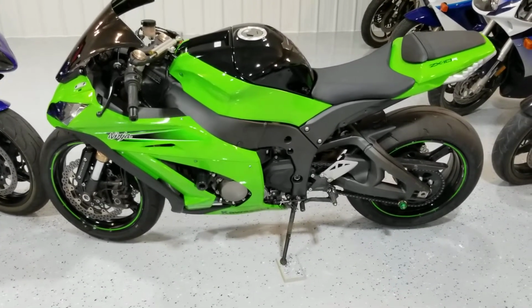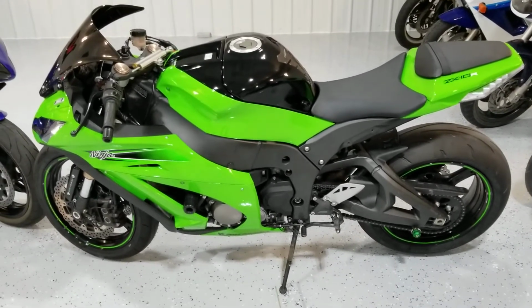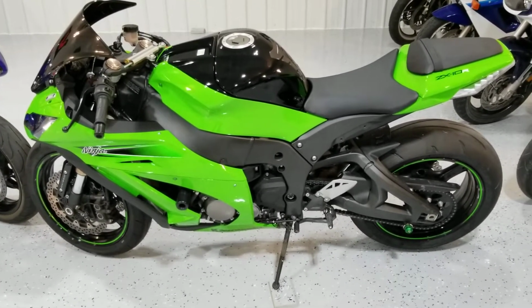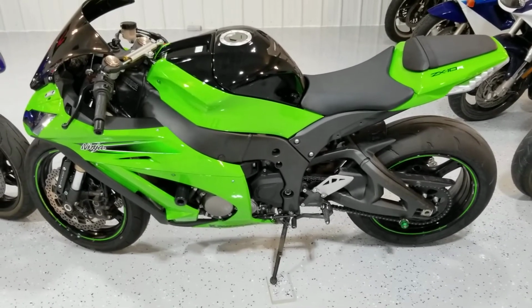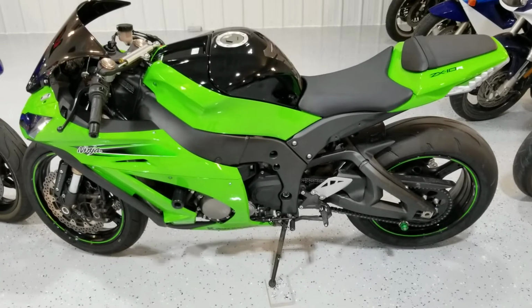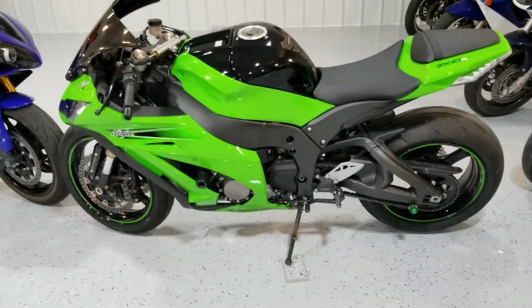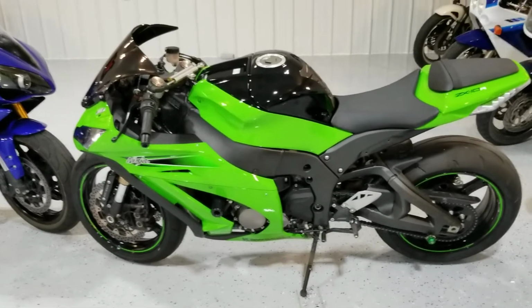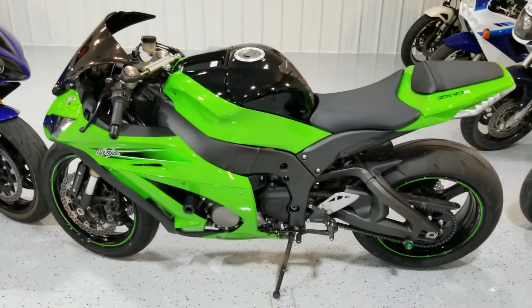We also did an ECU flash on this bike, changed the clutch, and it has a full exhaust on it. We'll see that when we get around to the other side. But yes, both bikes worked really well, the Ninja having a little bit of advantage in the power.